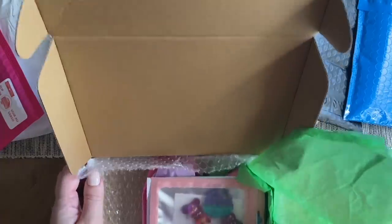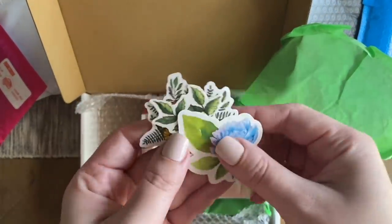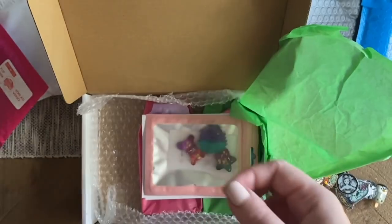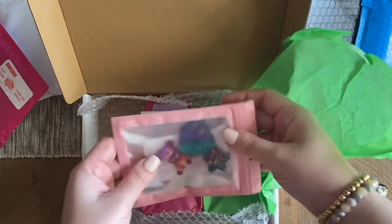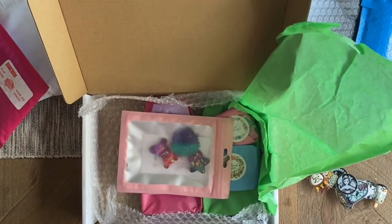Ooh, some cute, oh, you guys can't really see. So, of course, more stickers to add to my collection. These are really pretty. I always am like, where do you guys find such pretty stickers? Let me double check my invoice here without showing you my address. So, oh, she did include a few extra goodies. So I did order some of these myself, and she said she included some extra goodies.